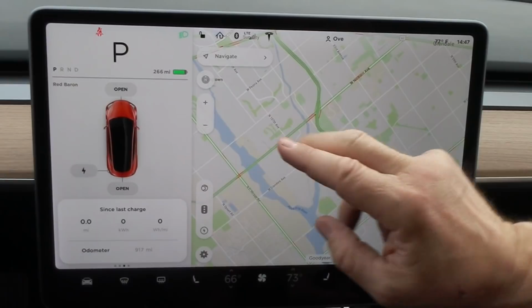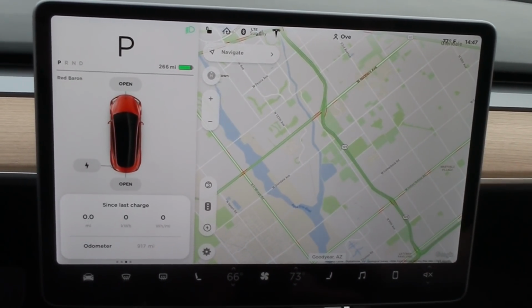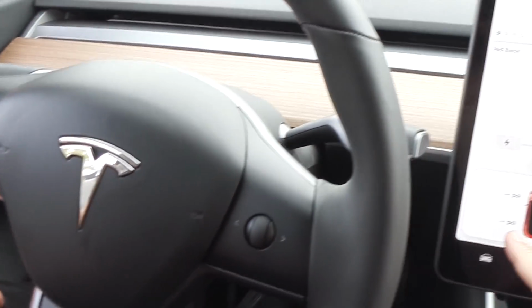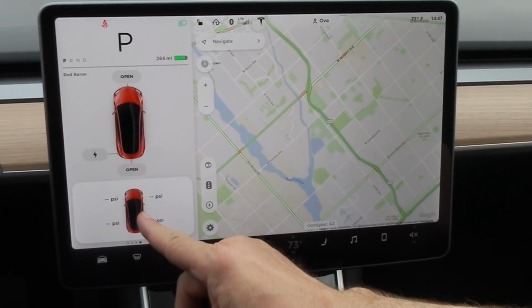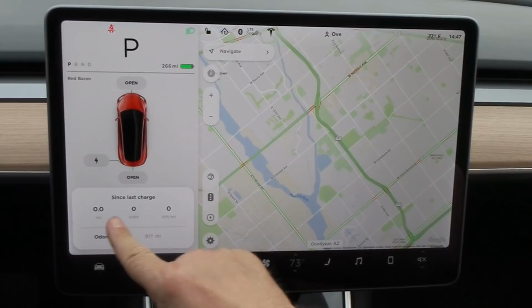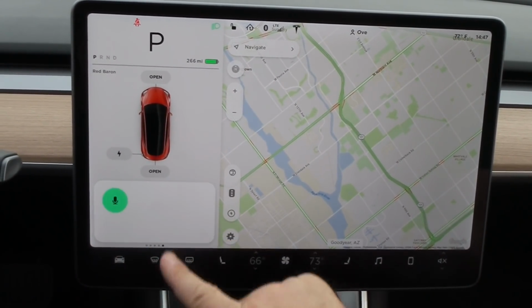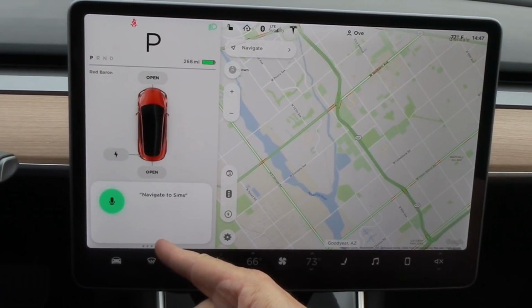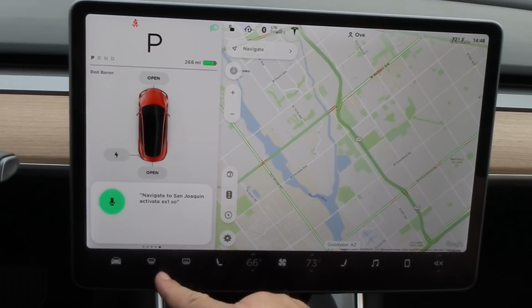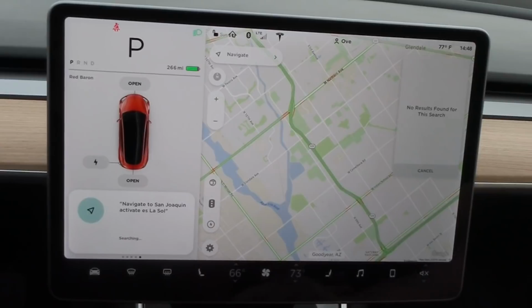So for the navigation system, it's usually based on using the button on the steering wheel, and then you are speaking into the navigation system. Here are your controls for the tire pressure in PSI. That is actually US measurements. And then here's the navigation system, which you can activate here as well. In this one, it does not understand me. Probably too much of an accent. It does.